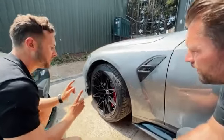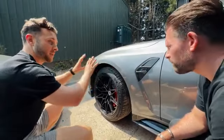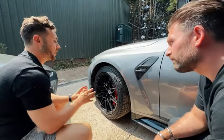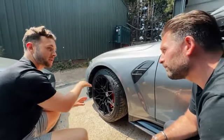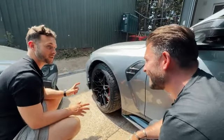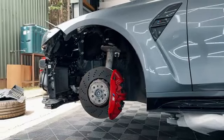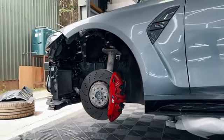But weirdly, on the G80 M3s and the G81 M3 Tourings, they only need the fronts lowered. But on the G82, for some reason, both need changing because the rear's high as well. So it doesn't really make sense, but I would have presumed it's something to do with the staggered fitment, but you know, we'll never know.